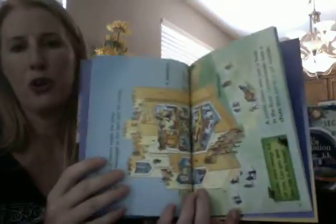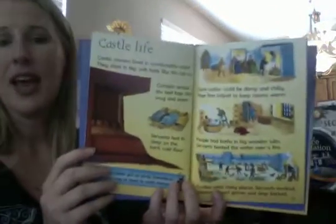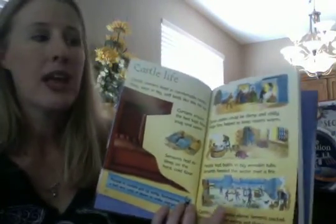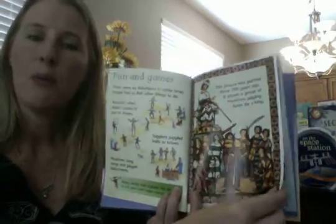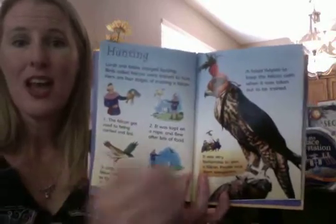If you use IEW for your writing, you'll know what I mean by keyword outlines. But it's just wonderful information also to use for possibly presentations as they're learning to present to the people in their CC group, or if you're not in Classical Conversations, if they're learning to present to their family members about things that they've learned, they can go through this, get out important information, and be able to show brilliant pictures of what they've learned. And like I said, there's over 40 titles in this series, and this one just happens to be on castles.